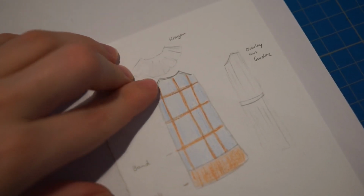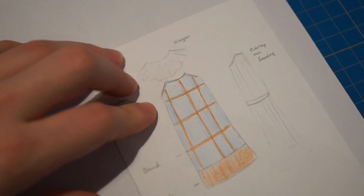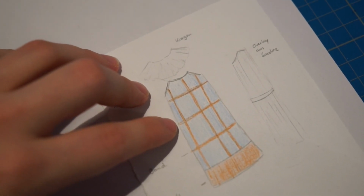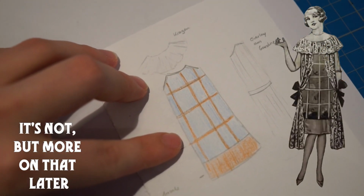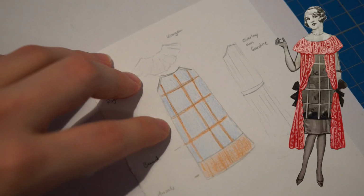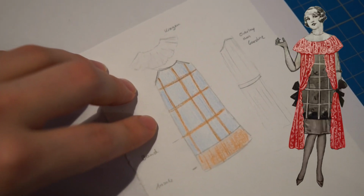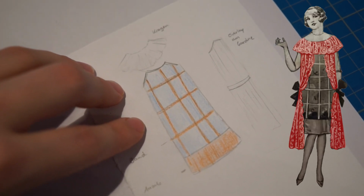I decided to do a raglan cut. I hope this is the same term in English, but you're gonna see what I mean. And add a big ruffle out of the curtain fabric on the top, because this way I don't have to do sleeves, and this is maybe also the closest to the adult version of the window dress. And I'm gonna add an overlay made from the curtains I got from my mom. I have to have a look if it's enough and if it's long enough, but I guess this should work. And now I'm gonna check what my fabric stash tells me I am able to use.